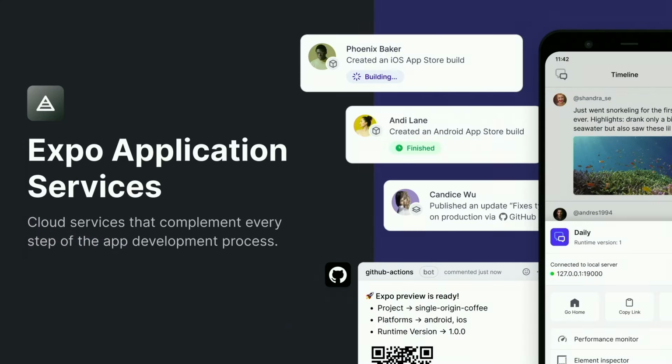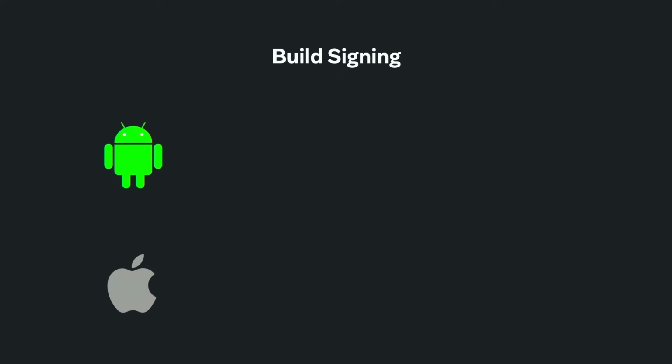There's even more nuance to it, but suffice it to say, it's complicated. And this is exactly what we want to improve with EAS.